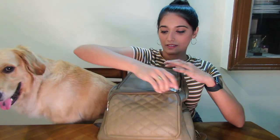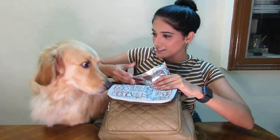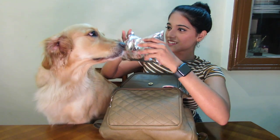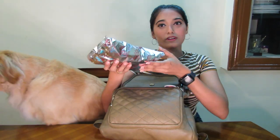And let's open the flying zip. Ta-da! Zara, what is this? So this is a food pouch. This you must carry if you're going for a one-day trip or any. It's better to have one pack inside your bag always. You can either have a dry food or a wet food cover.